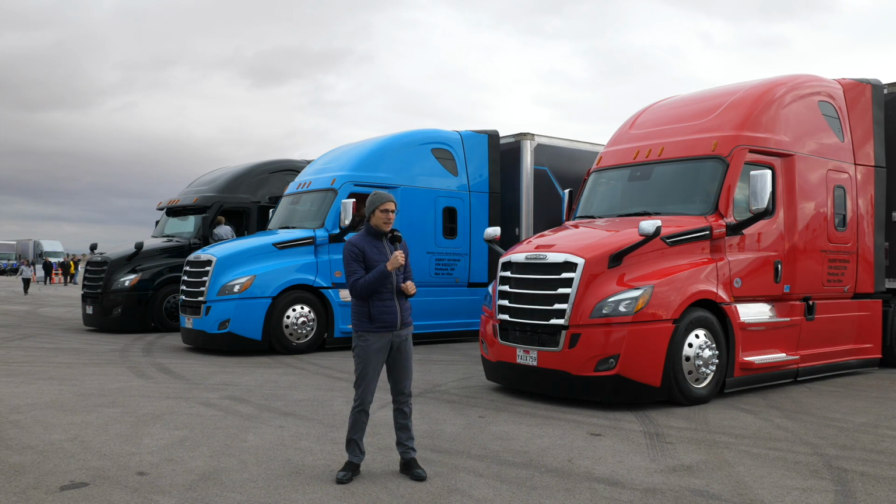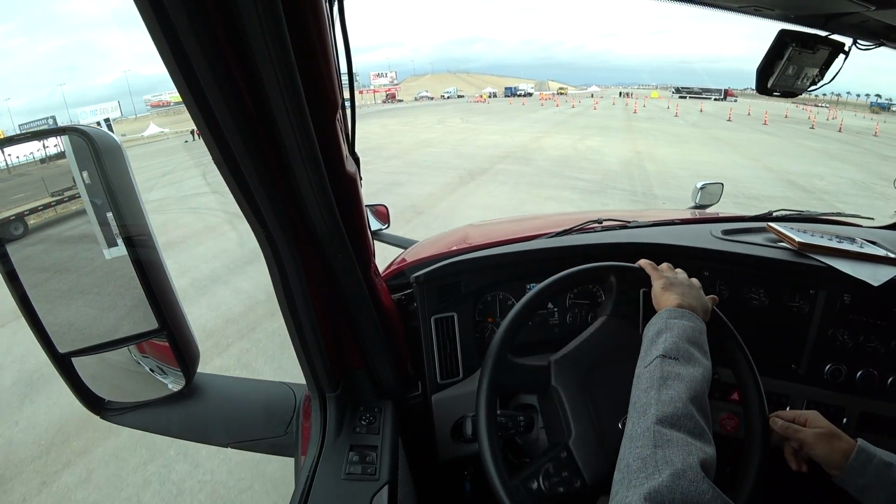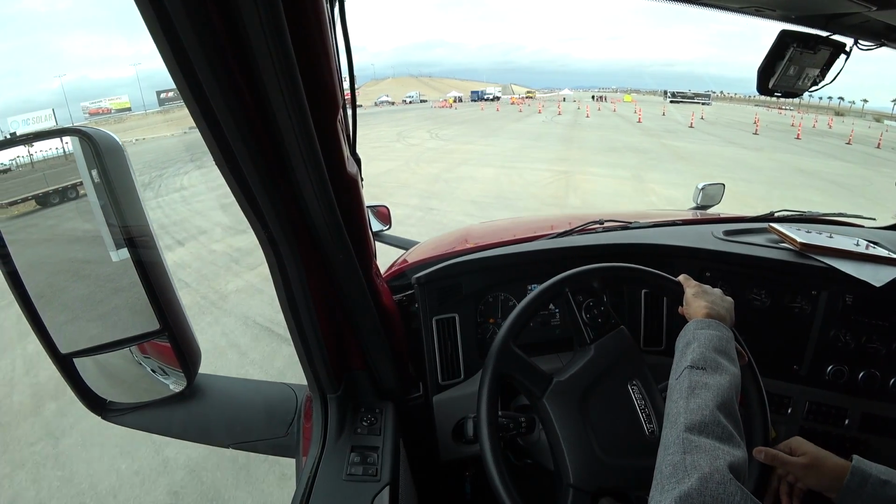And we'll join this truck here with an expert and do an extensive driving demo. I can promise you, it is very interesting. Let's go.